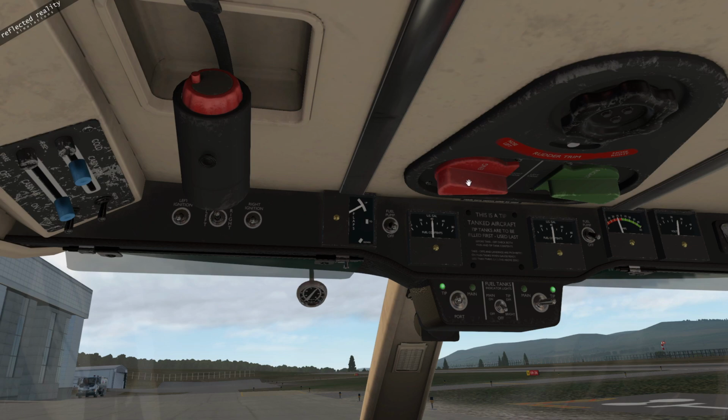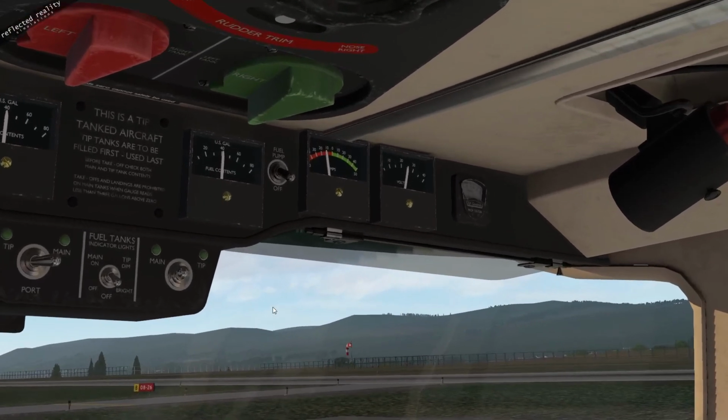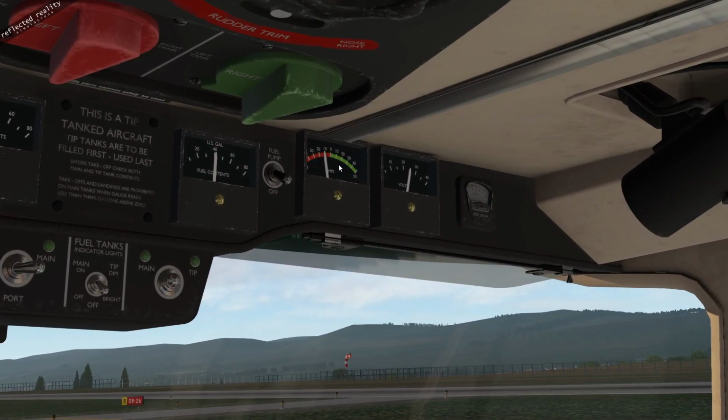We shall set the fuel tanks back to the normal configuration now, so the same left tank to left engine, right tank to right engine, and also go from the tip tanks to the main tanks. We'll put the cabin ventilator on now to make sure there's some fresh air coming into the cabin for those passengers.